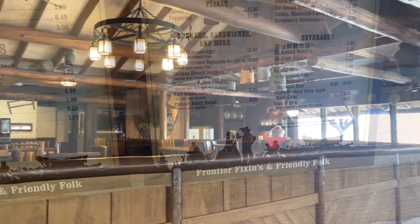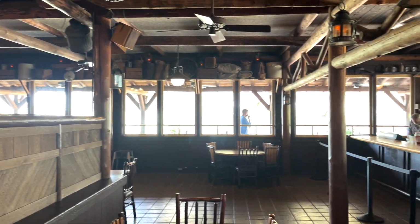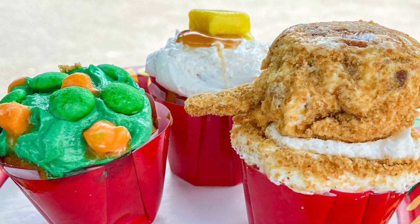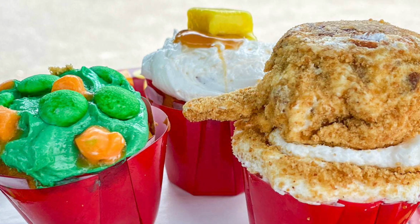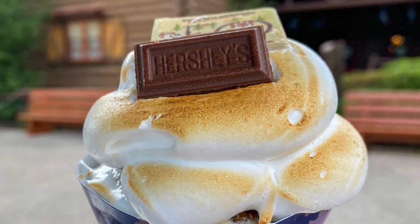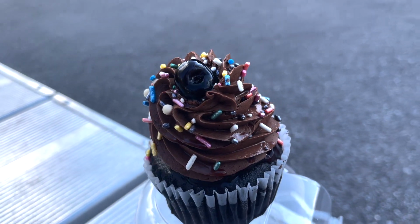But if you're not in the mood for barbecue, you can always grab a family-sized pizza or just a sandwich for yourself instead. P&J's also has a bakery case with some cute, sweet stuff like the chicken dinner cupcake trio that came in with the 50th anniversary and the campfire s'mores cupcake. Is it true that the cuter the cupcake, the tastier it is? Not exactly, but there's still a nice treat after a savory meal.